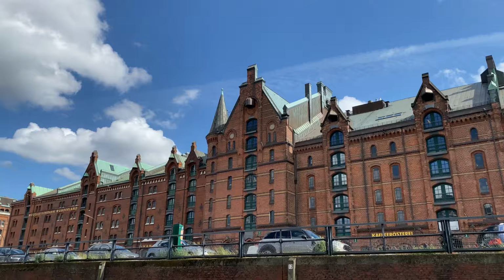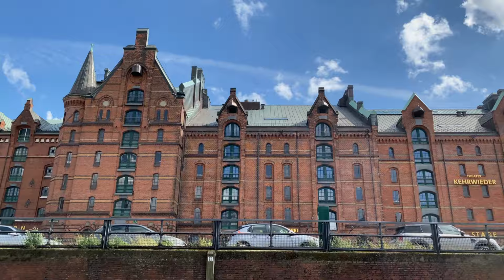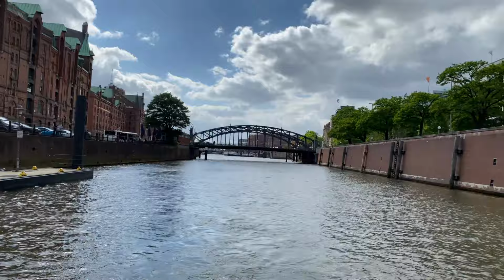The city lies on the river Elbe. The surprising fact about Hamburg is that it has more bridges than Venice and Amsterdam combined together.